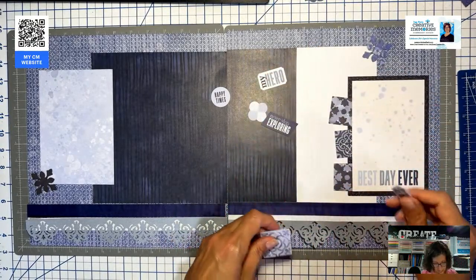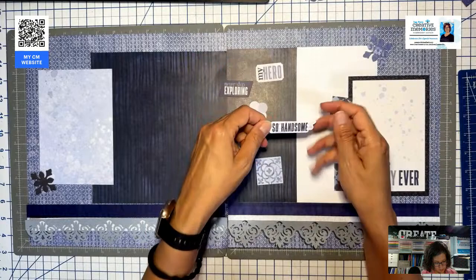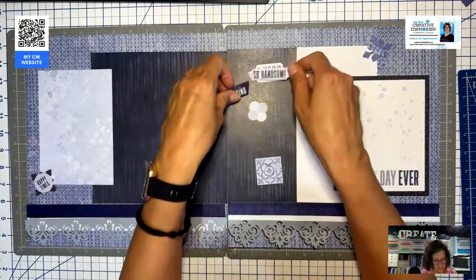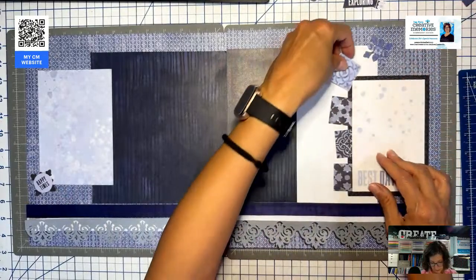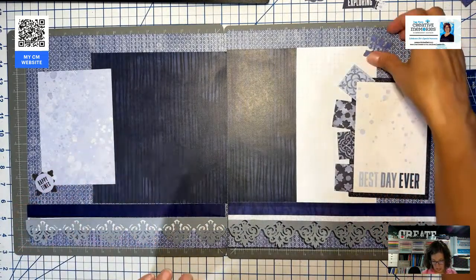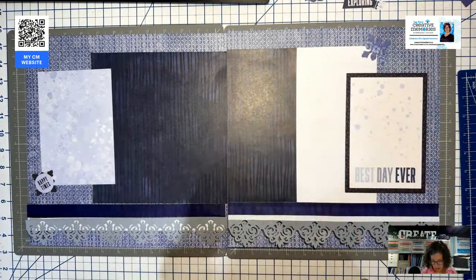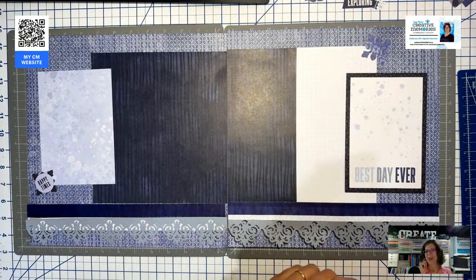But I do have the best day ever saying, and then I'll probably use one of these. I like the so handsome and the happy times. I know pictures that I take would go well with that theme of happy time. So something to that effect, using up what I have left for my decorations. I don't know exactly what I'm going to do yet, but we definitely want to use up our stash, right? That is the whole point of our Wednesday night get-togethers.